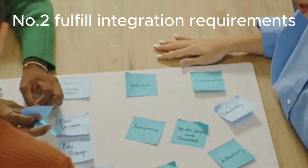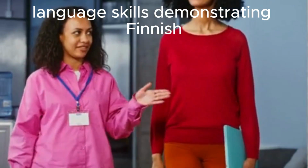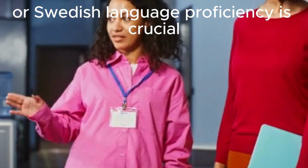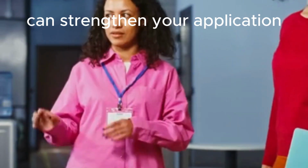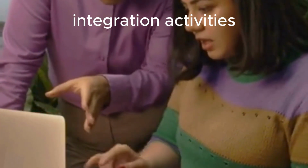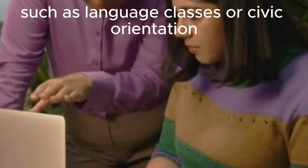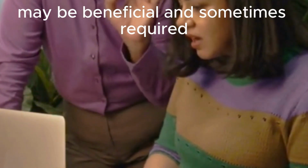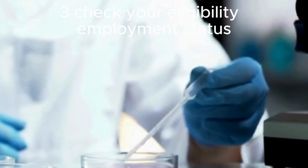Number 2, fulfill integration requirements. Language skills. Demonstrating Finnish or Swedish language proficiency is crucial. While not always mandatory, having basic language skills can strengthen your application. Integration activities. Participation in integration courses or activities such as language classes or civic orientation may be beneficial and sometimes required.